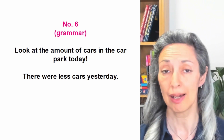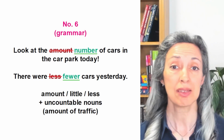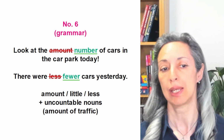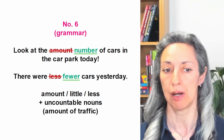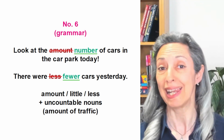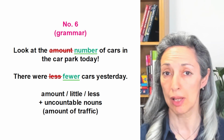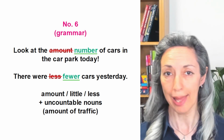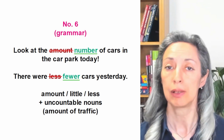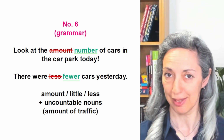The mistakes again are to do with singular and plural nouns. Cars is a countable and plural noun. Therefore, you shouldn't say amount, you should say number. Look at the number of cars in the car park today. And also, it's not correct to say less cars, we should say fewer cars. Words like amount, little, or less should be used with uncountable nouns. For example, traffic, amount of traffic, little traffic, less traffic.